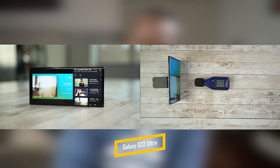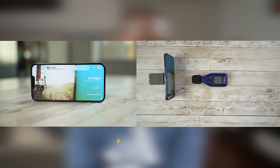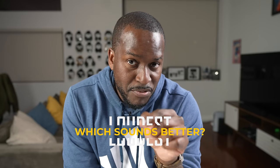It had more dB readings in the mid 90s and the low 90s, while the iPhone 13 Pro Max had more dB readings in the high 80s and the low 90s. So whatever you want to look at it, the dB readings say the S22 Ultra is louder, but I could be wrong. Now, the main question is, what do you guys think is the loudest and what do you think actually sounds the best? Leave those thoughts down below.